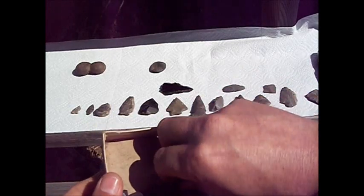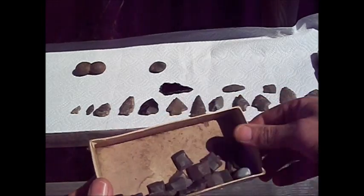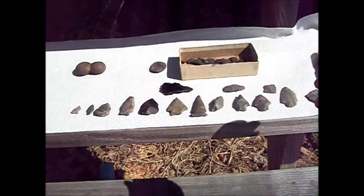There's a bunch of these musket flints. I don't know if these are something somebody had made recently or they actually found these. There was actually some pottery. I don't know what happened to the pottery. I think it's in another box in the cellar. I don't know why I took it out of here.